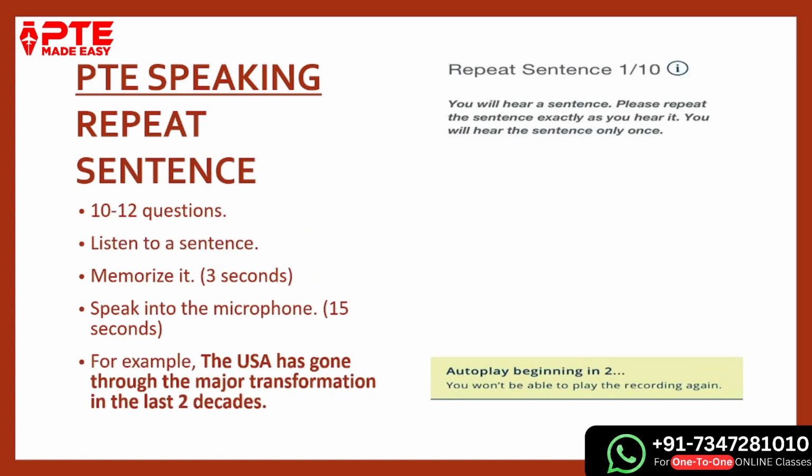Now, let's proceed to the second question type of the PTE speaking module. That is repeat sentence. Here we have 10 to 12 questions in total. So actually we get 10 to 12 questions for this task. It's very important, as I have previously mentioned, it is going to give you a lot of scores.